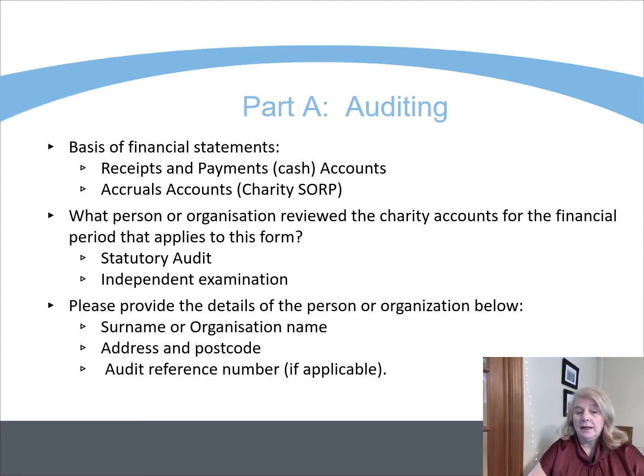The next question then is about auditing. And it says, what is the basis of financial statements? What that's really asking you is, how were your accounts prepared? Were they prepared on a receipts and payments basis, or according to the charity SORP, the statement of recommended practice? For the Girl Guiding Ulster charities, they're prepared on a receipts and payments basis. You use accruals accounts where your income is higher, and there are a few other factors, but for all the Girl Guiding Ulster charities, they're prepared on a receipts and payments basis, and you can just tick that.